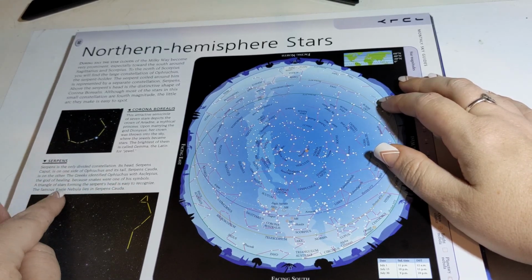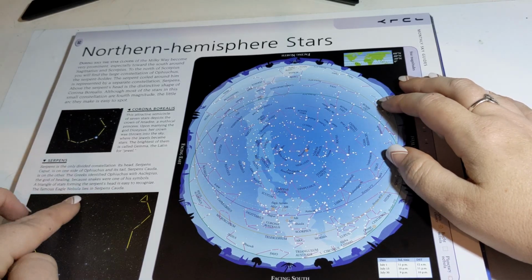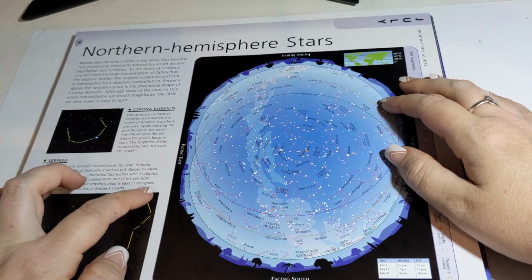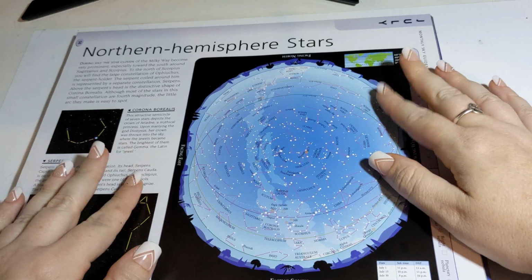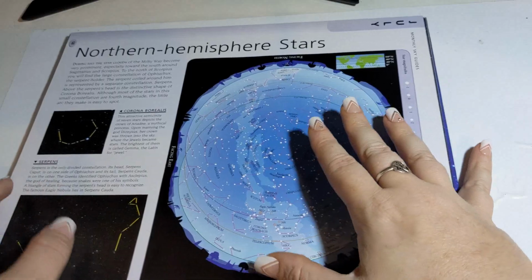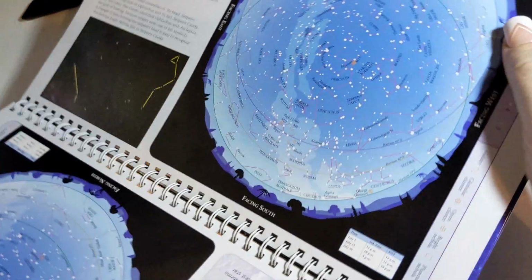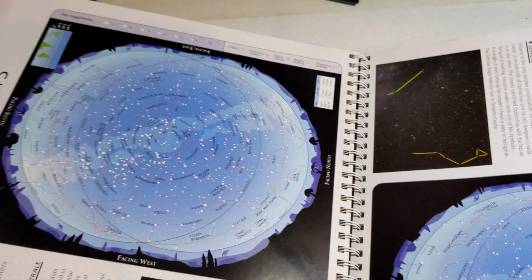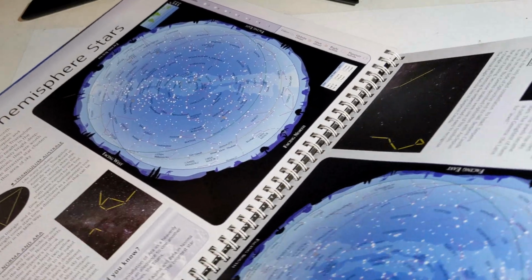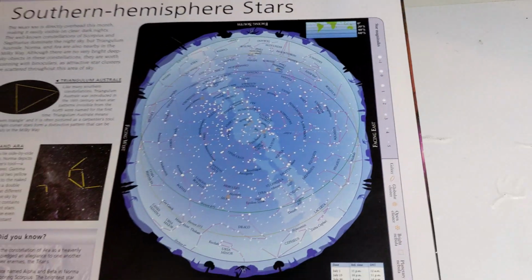A triangle of stars forming the serpent's head is easy to recognize. The famous Eagle Nebula lies in Serpens cauda. I like that one. Let's look at the southern hemisphere. Let's turn this very crinkly, squeaky book around so we can look at the other side of the world. There we go.